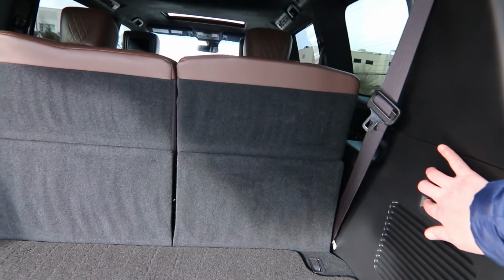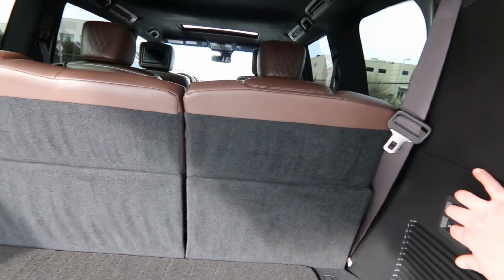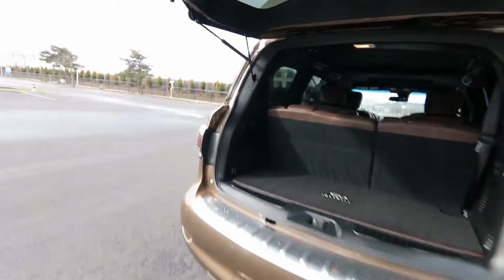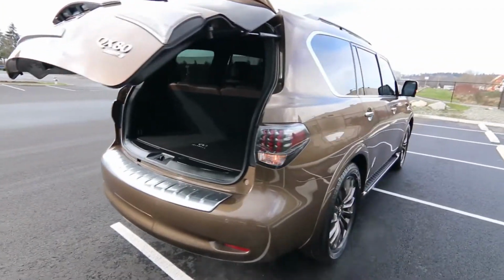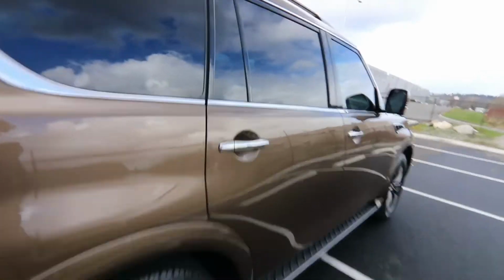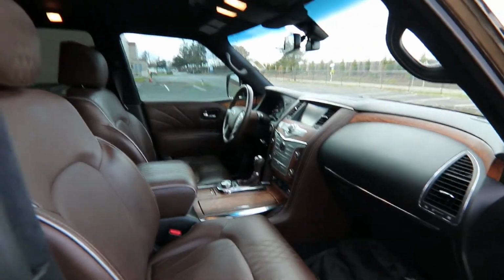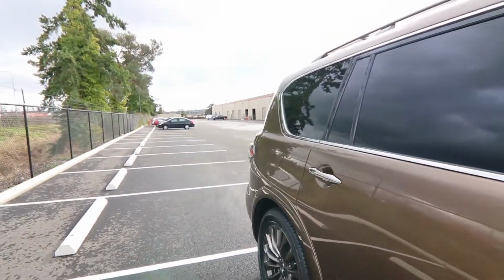Third row seats are power adjustable. They're also power folding and reclining. Looks like we have almost 4 brand new tires on this QX80. Tires are not cheap on these big 22-inch wheels, so that's a big maintenance item that you won't have to worry quite a bit for.